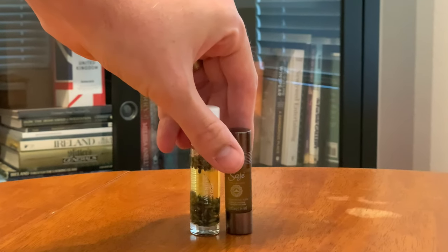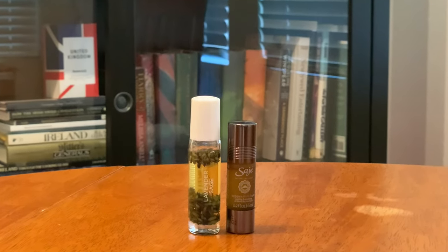So I carry two essential oils with me when I fly. These are from Sage Wellness. The one's from Sage and then one's from Ulta. I don't think it matters. I mean, it might matter where you get them from. I don't know, they all work for me.